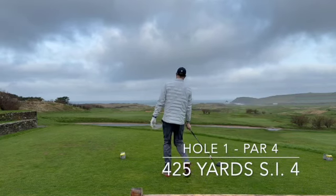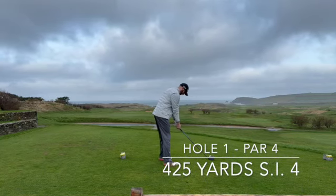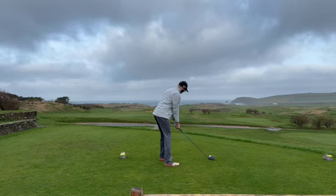Hole 1, and to be honest, this is one of my favourite opening holes. I really struggle to think of a better looking opening hole.